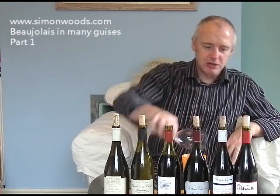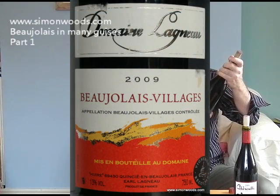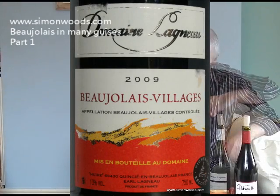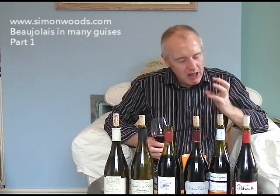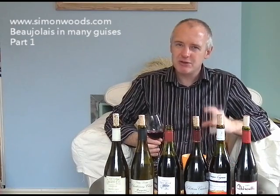Hey, horses for courses. Let's see how we get on with Beaujolais-Villages, Domaine Lagneau, 2009. Pretty terrific vintage for the region. Well, it's strange. I mean, Beaujolais-Villages is one of those wines that isn't made to keep. It's like, drink it, and then when the next vintage comes along, start drinking that. 2009, so I almost wish I could look at the 2010 of this.